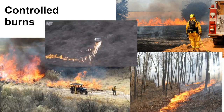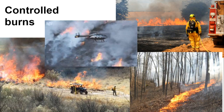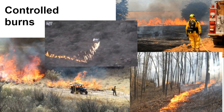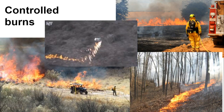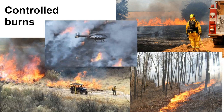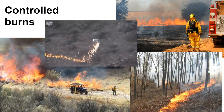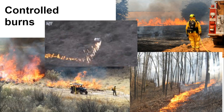So these fires are used to keep brushes and grass from overgrowing, and to help prevent those really big fires from happening. So it makes the area safer. And these huge devastating wildfires happen when there's a lot of overgrown dry grass and brush. So all these controlled burns actually help to not have these really, really big devastating fires.